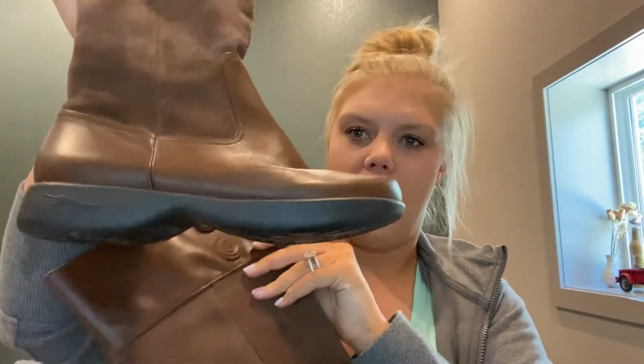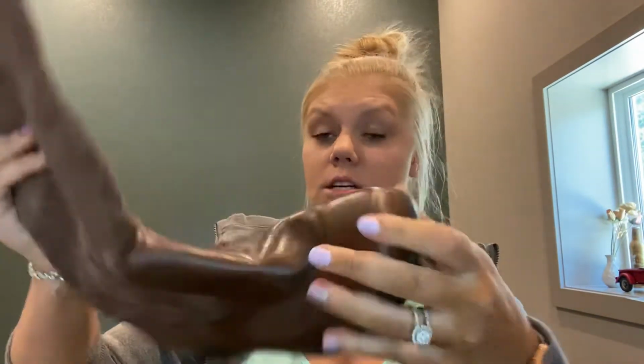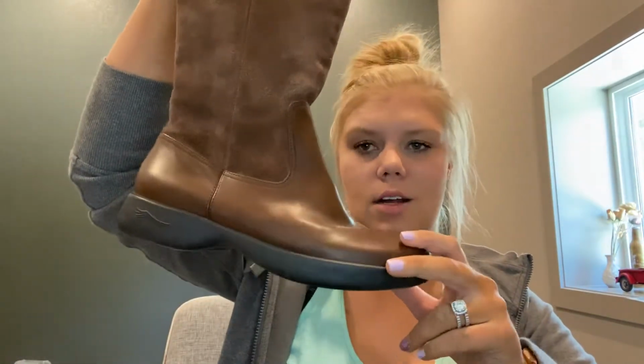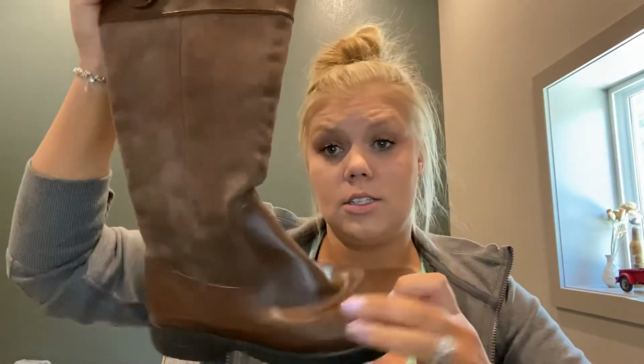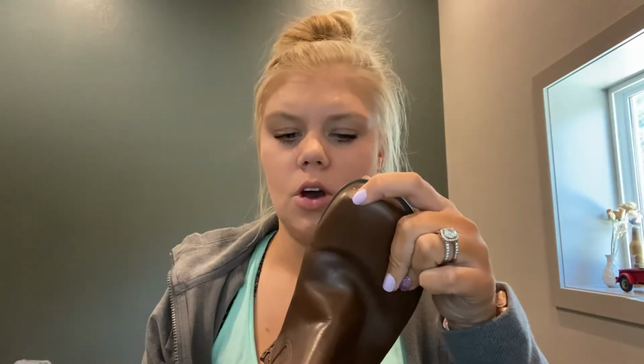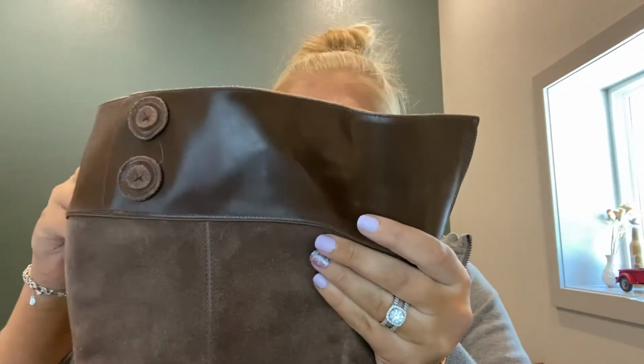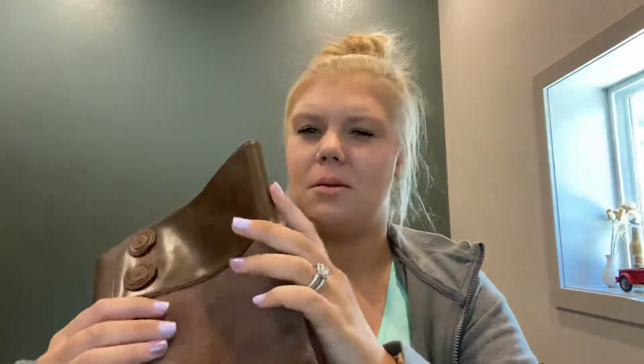And then last ones from donations are these bad boys. They are Danceco boots. Again, not fall or winter. I mean, in Colorado it kind of is. But I've never found Danceco boots. There's a little bit of wear on the toe, but other than that, these are in really, really good condition. Let's see what size they are. They're 40, so does that mean a 9?